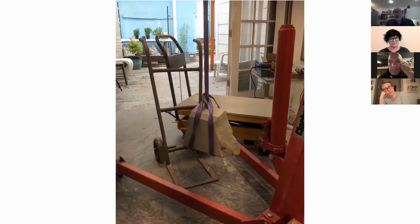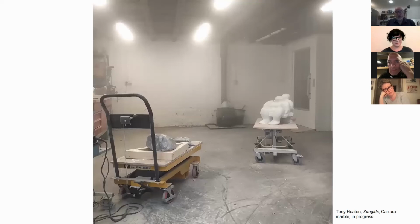We can show the next slide. The studio's full of marble dust there. But just to say, I think these pump up trucks are about 400 or 500 quid each. That one was a lot cheaper because I made it out of the hospital bed. But you can see under this smaller piece of stone on the left, on the yellow pump up truck, we make things like wooden triangles that are just made out of 3-inch by 2-inch bits of wood.